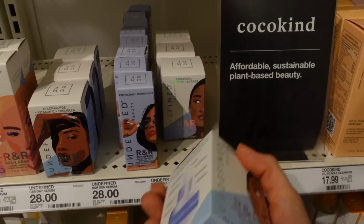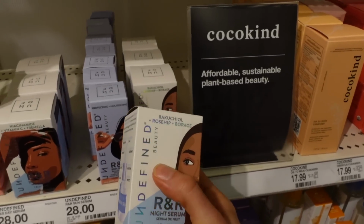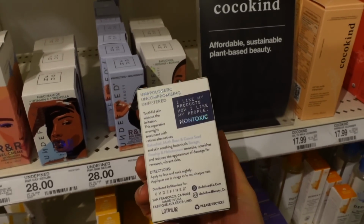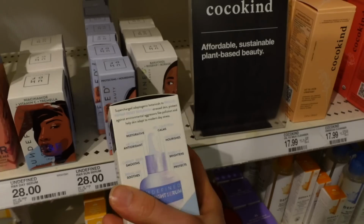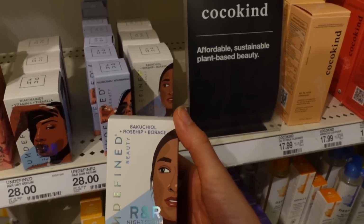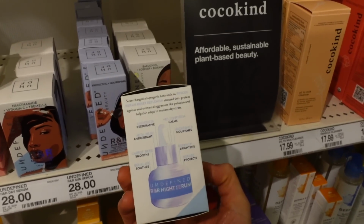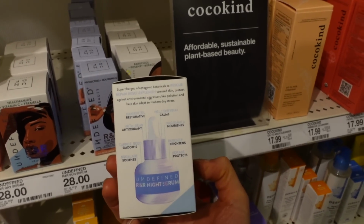Bakuchiol is an antioxidant. It's always marketed as a retinol alternative because it does activate some similar gene pathways as retinol. There is a newer study that suggests that it may help diminish the appearance of wrinkles, but it's still kind of poorly studied overall.